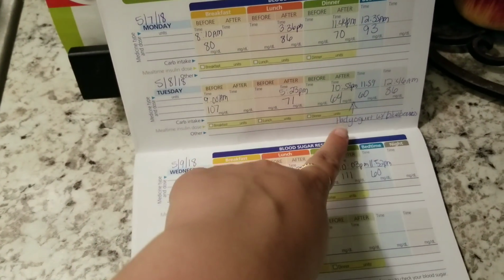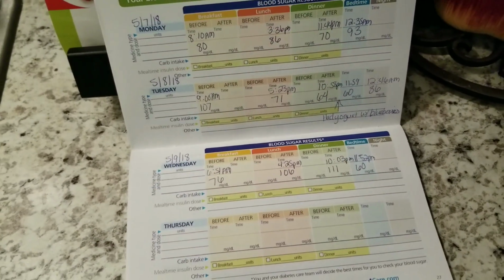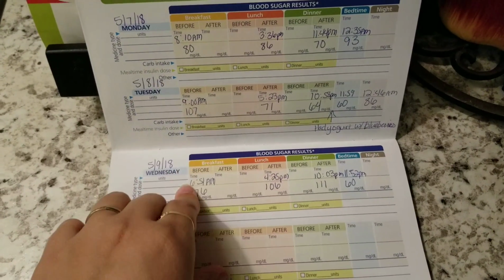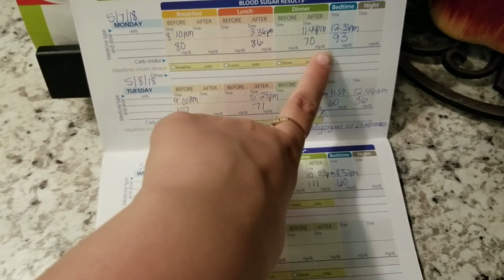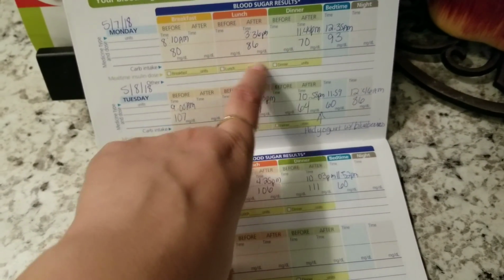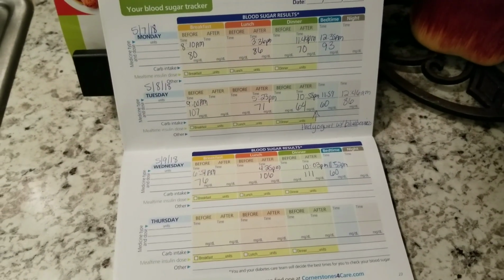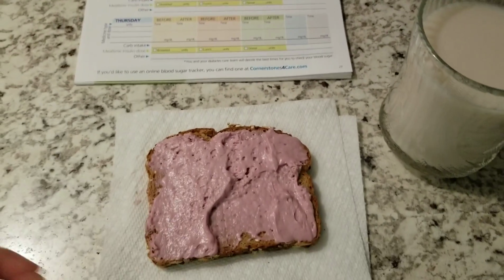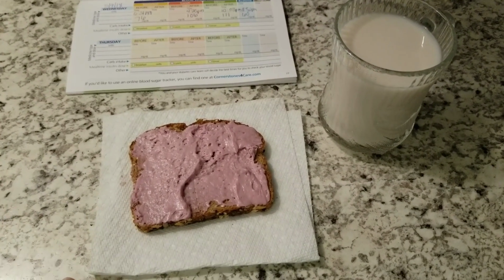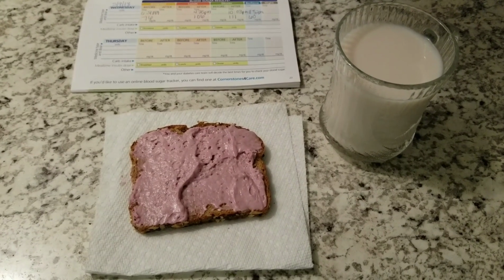I did drop a little bit, and it was right after eating too. So that was kind of weird, so I just made a little note about that. And then Monday was really good. I was in normal range almost. So yeah, that's really exciting. So this is what I'm having for my bedtime snack. 15 grams of carbs. And I did log my food this time.